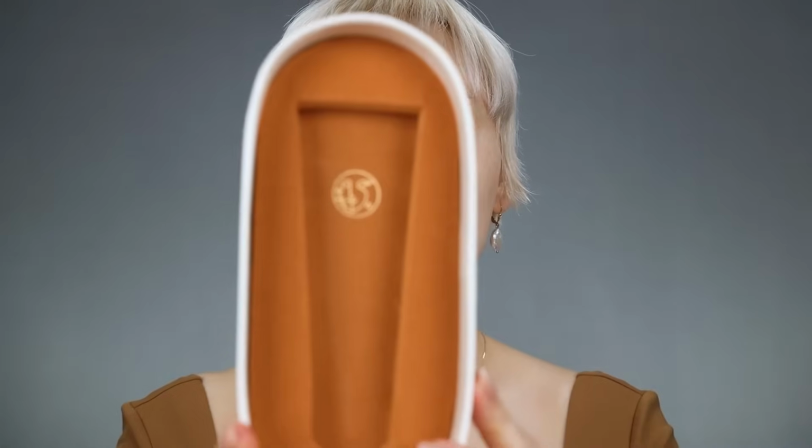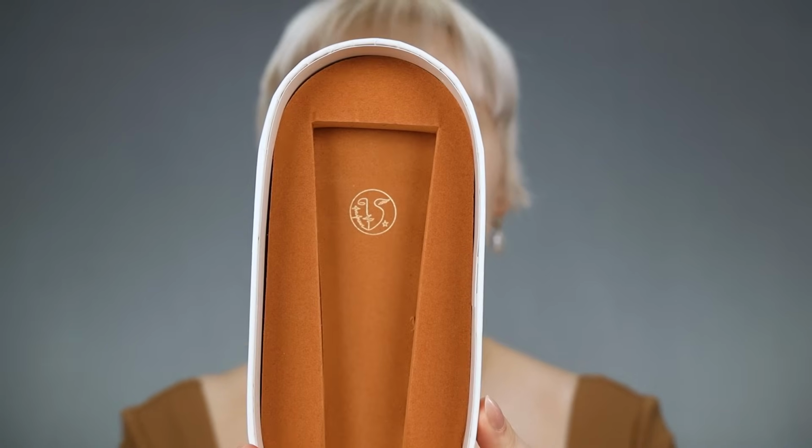So yeah, we're going to prep my face with this. I'll give you a little bit of a zoom. But isn't that so pretty? I think that's the logo. So pretty. Maybe I like the packaging the most because it's cream, and I've been obsessed with cream recently. Cream and ivory. Anyway, very chic.